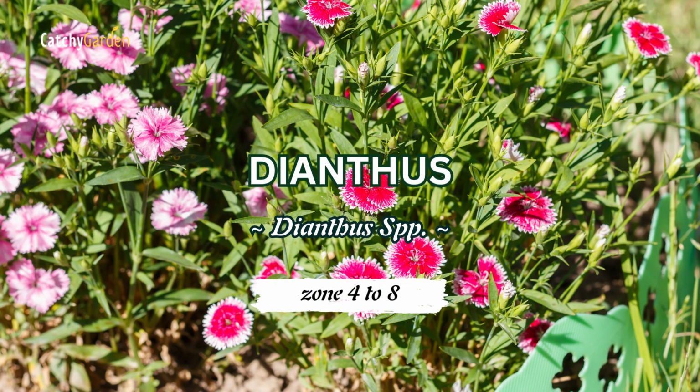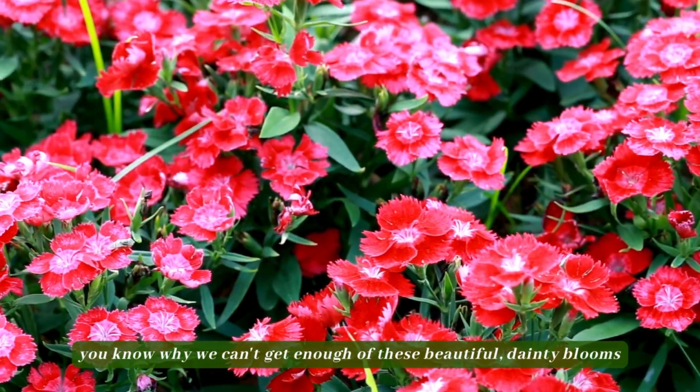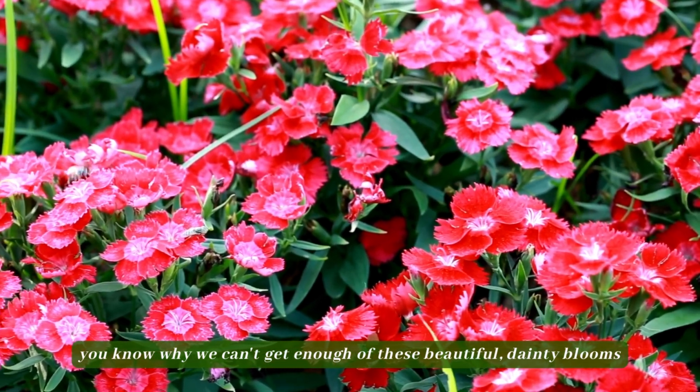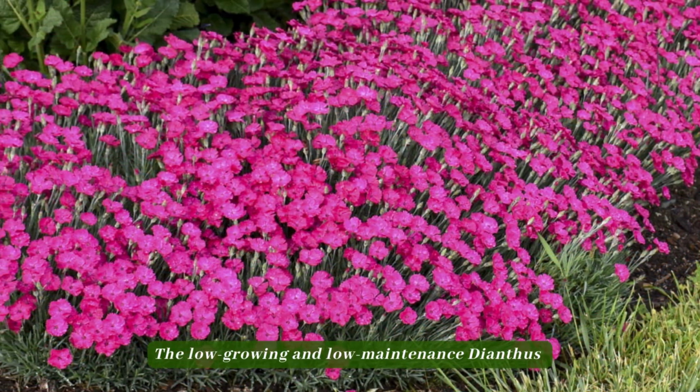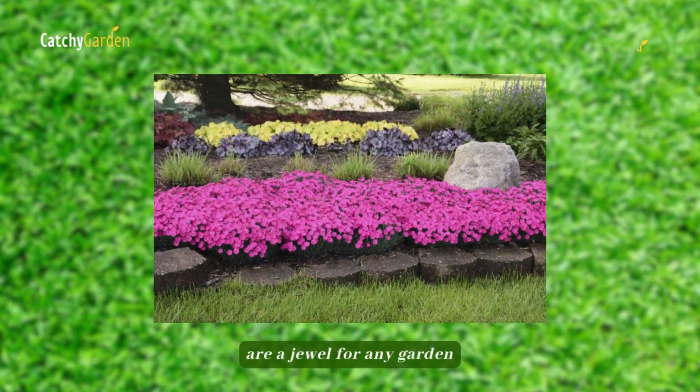Number 5. Dianthus. If you've ever seen Dianthus in a spring garden, you know why we can't get enough of these beautiful, dainty blooms. The low-growing and low-maintenance Dianthus are a jewel for any garden.